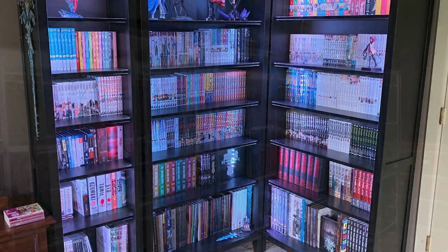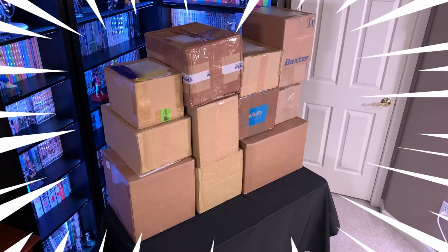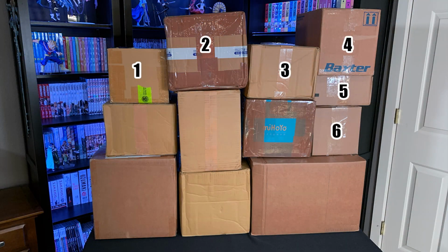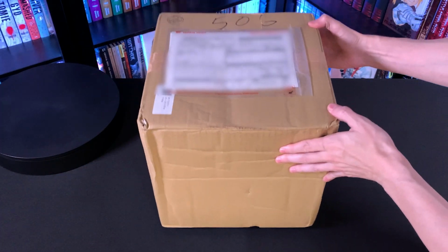And to cure that addiction, I built myself some display cases. Because you can't put manga in display cases. So let's get back to the problem. I have 12 boxes. Let's count them out. And these 12 boxes should have 12 scale figures. But these boxes will not open themselves, so let's grab the first box and get going.